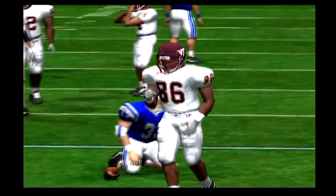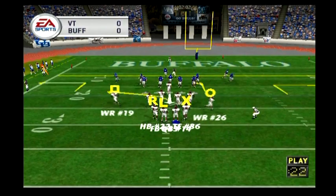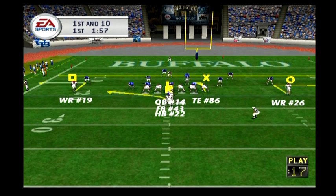Yeah, and this is a play that we saw in practice the other day over and over again. And as a coach, you like it when all that practice pays off and your players execute in a game like they did all week in practice. Good job.